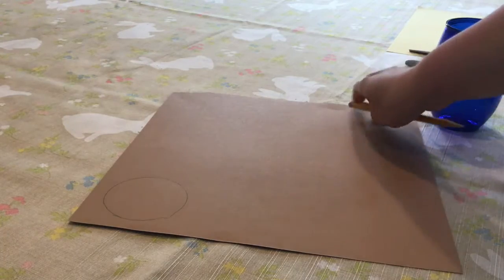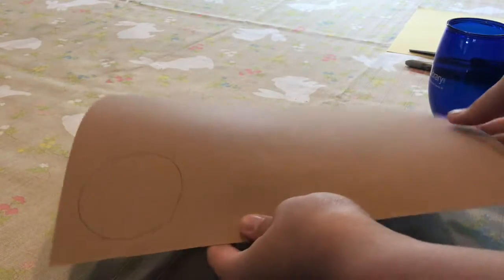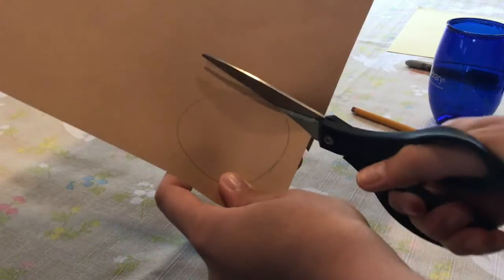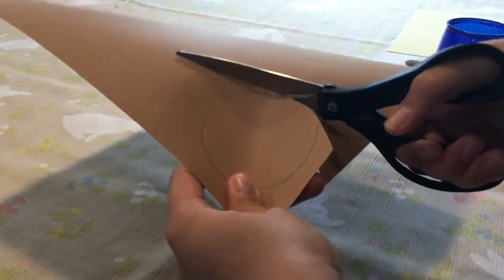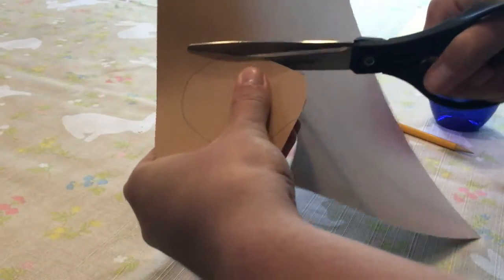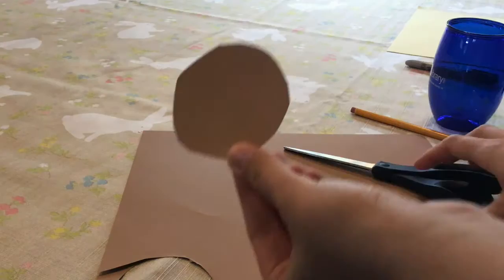And once you're done making your circles, we're going to cut them out. Again, just be careful using your scissors. And we're going to cut out our circle shape. Yours is going to be much neater than mine, I know. Okay, so we're going to do that 9 more times, or more if you'd like.